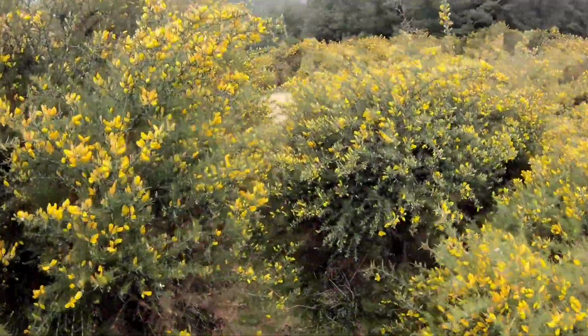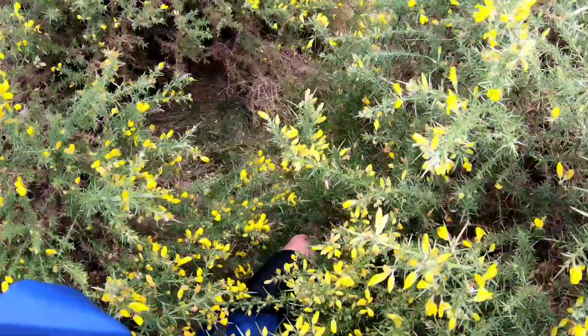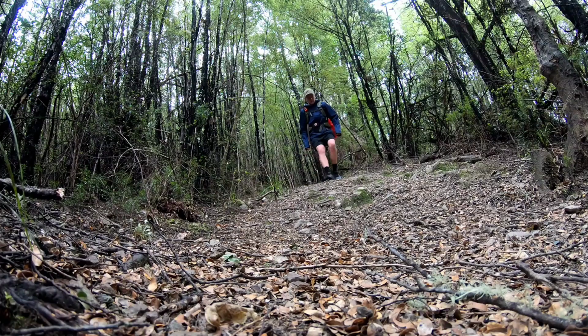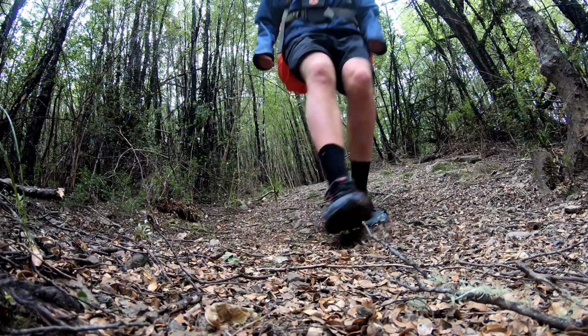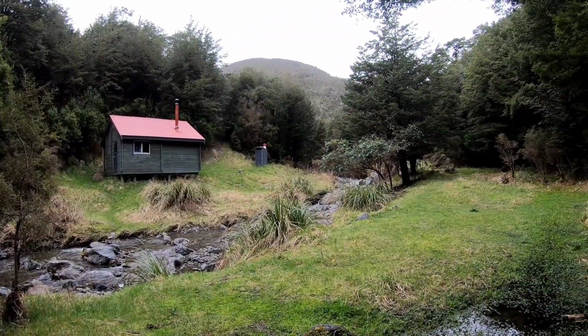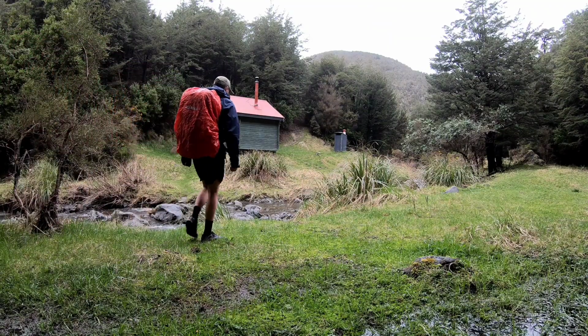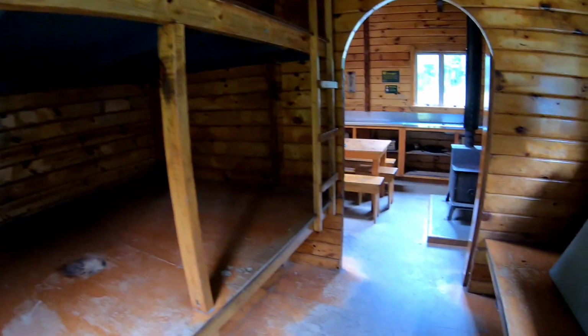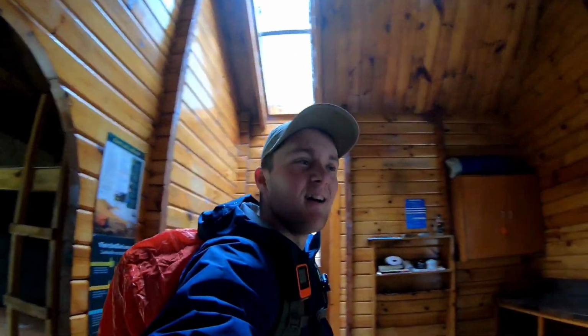So much gorse. Pinchgut Hut. Neat little six bunker, or seven, actually, sorry. Yeah, this place is pretty nice.